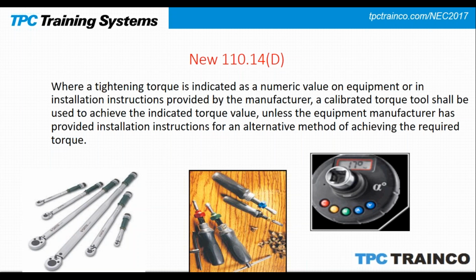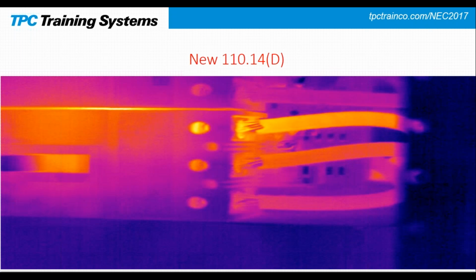So now the technical committee made it very clear that we are going to have to torque our connections to the value that the manufacturer has specified. And they put that in 110.14(D). And you can see what might happen if, in fact, we are not torquing our connections in the proper manner. So very important that we are torquing and that we have the proper tool to do that.